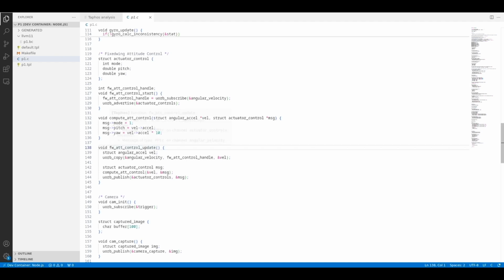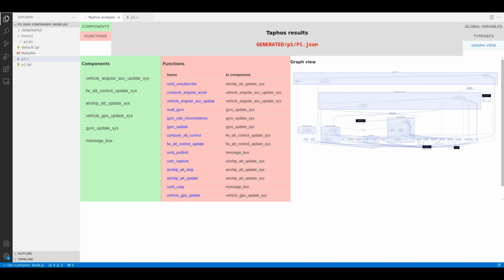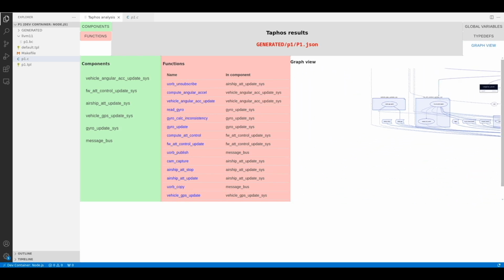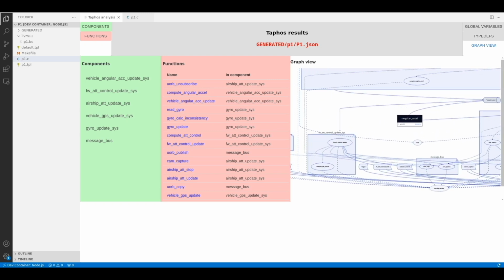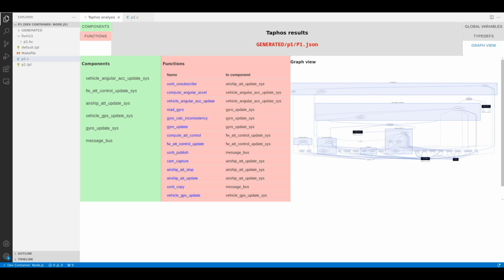In the code, you can hover over a function to view its Tafos analysis results. Tafos also outputs its results in graph form. You can view the graph in this panel. Tafos can output a big graph for the whole module or a separate graph for each component.